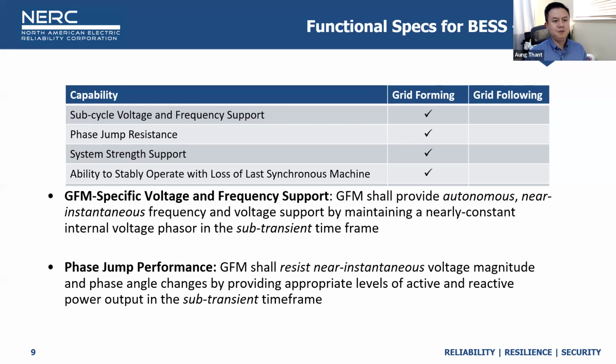So what do we mean by the subcycle voltage and frequency support? That's something that is specific to GFM. In our spec, we define it as: GFM shall provide autonomous, near instantaneous frequency and voltage support by maintaining a nearly constant internal voltage phasor in a sub-transient time frame. So that's how we put it in the spec. The second, resistance to phase jump. GFM should resist near instantaneous voltage magnitude and phase angle changes by providing appropriate level of active and reactive power/current output in the sub-transient time frame. I said power/current because obviously you can't really have power in the sub-transient time frame, but you get the point.